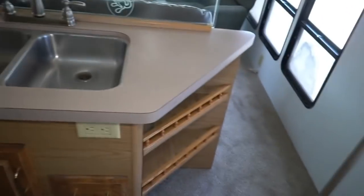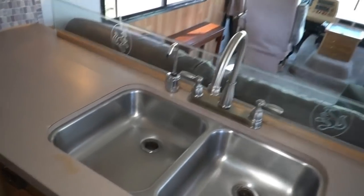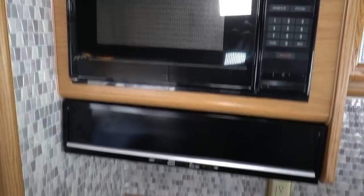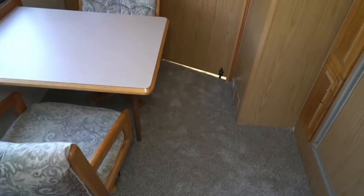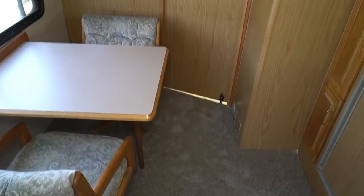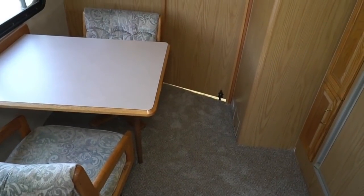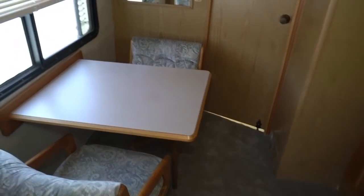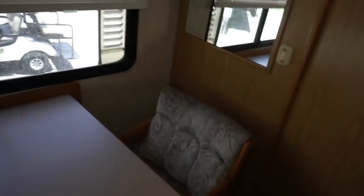Nice countertops, nothing swollen. Like I said, they've added a decorative backsplash, kind of modernize it a little bit. Original microwave from 1996, stovetop, oven. We did put new carpet in here, guys. Obviously it had the original, and it needed it. It wasn't all that bad, but it was needing it. After 24 years, it had some wear on it. So definitely we put new carpet in it. That's several hundred dollars you don't have to spend. Table and chairs. It does have a leaf in the closet for it.